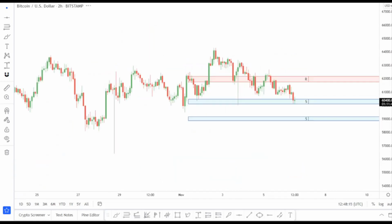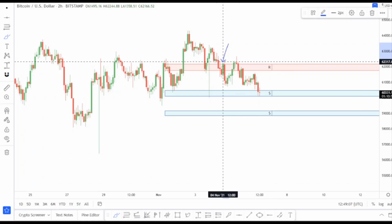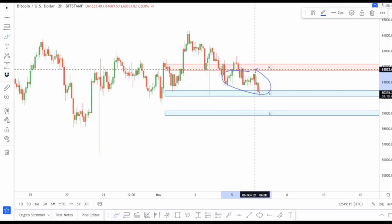2-hour time frame. On the 2-hour time frame, we had a similar profit and similar entry levels, same as the 4-hour time frame. I'm not going to repeat those levels. And if we analyze the 2-hour time frame, as soon as we broke the upper line of this resistance, which is $62,500, $62,000, the 2-hour entered into consolidation. So at the moment, the 2-hour is consolidating in this box.